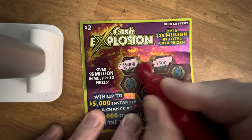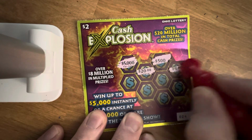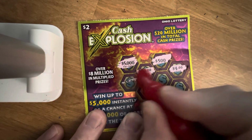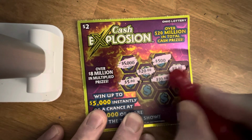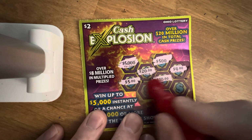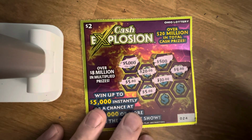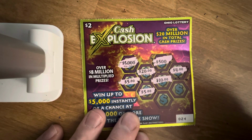All right. $500. $20, $4, $5, $10. We've matched anything yet? Not yet. $5 there. We got 2 fives. Maybe we'll get a multiplier down here. Let me get the big multiplier.